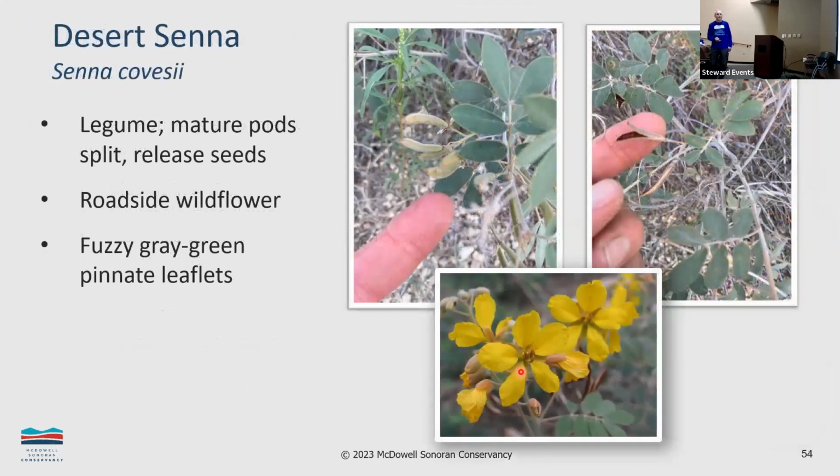Senna, another legume with pods. Green pods split open, and the seeds come out after it splits, all over the ground. And here we have coming up along with the senna, the fringe amaranth, and that was really quite prominent after the monsoon rains, I think this last year. It was all over the place, and it kind of looks like that, with the curved inflorescence.